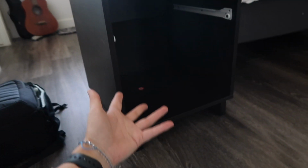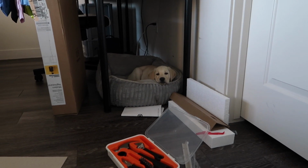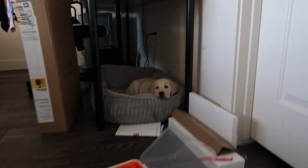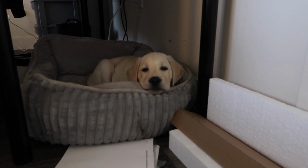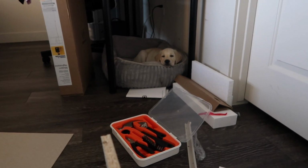Okay, I'm just about done with the bedside table and Scout literally has not stopped watching me since I started building this. Look at him just sitting there. You're so cute, Bubba. You're so cute.